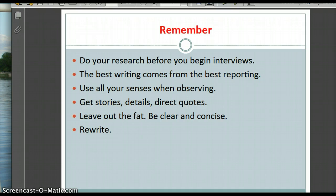So make sure that when you write a feature story, you're going to have a lot of information. You're going to have to cut it down. You can't use everything you've got. You've got to cut out the fat. Sometimes that's really hard. But don't use something just because you have it. Even if it's a good quote or a good story, you have to think, does it help move the story along? If it doesn't help move the story along, cut it out.